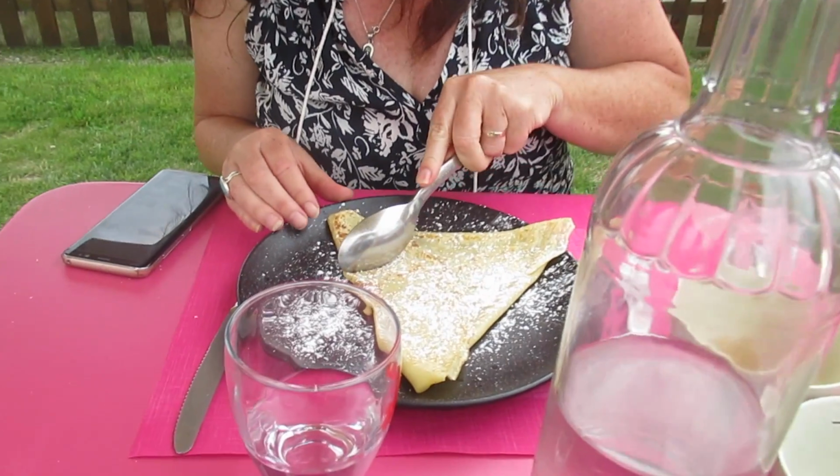And what's just arrived now? So this is dessert, a very simple crepe with some icing. That's good. You nearly talked with your mouth full. Very close. That mouthful was a bit too big.